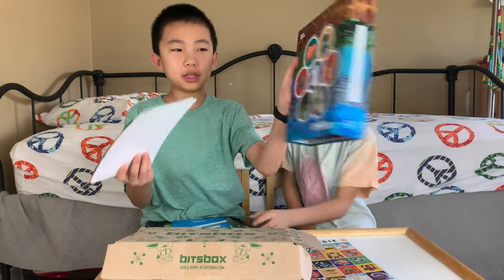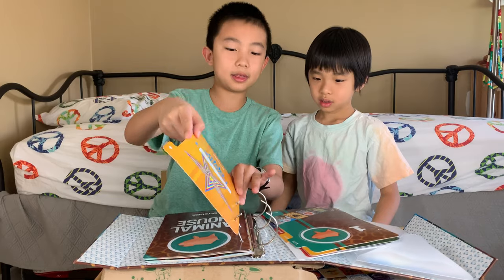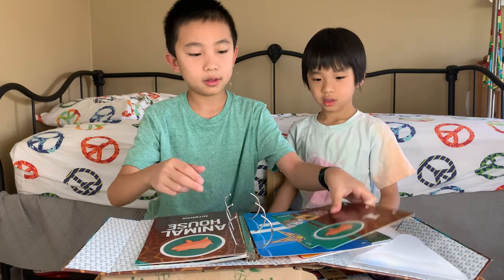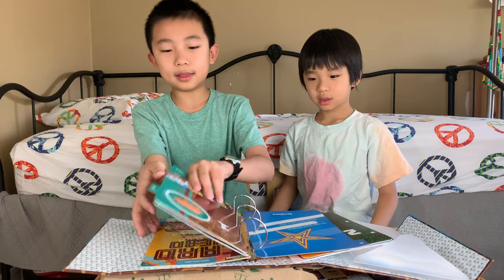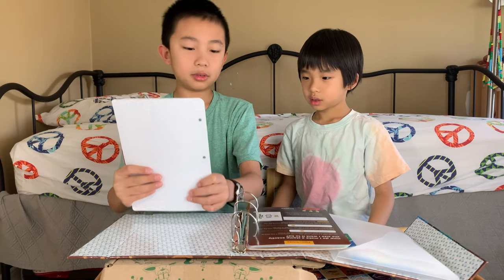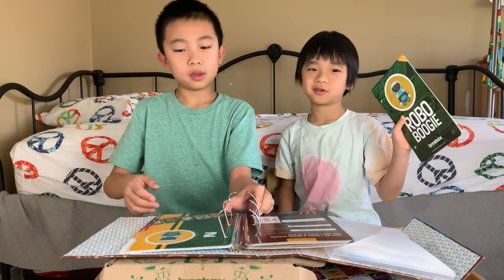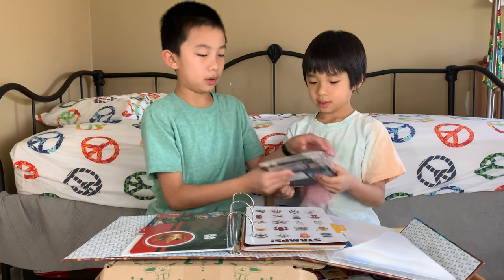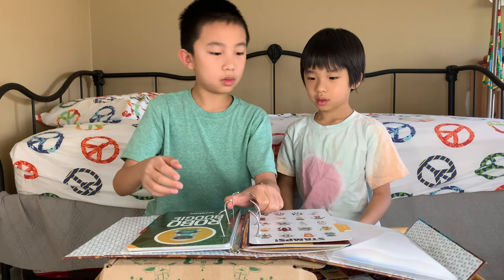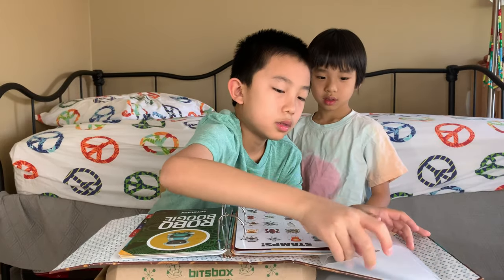So we could put these inside this binder. I could put favorite apps in the front like this. And then number one should go immediately after, I think. Okay, this is set one. And then at the back, I'll put the rest. Set two through six. But we don't have all those sets yet. We have set two. This is set two. And then in between sets 2 and 3, you put all of these. There's also stickers in the grown-up guide, so we can put it in this box inside.